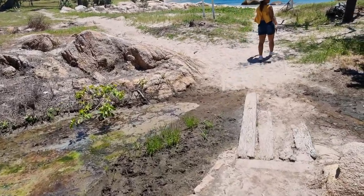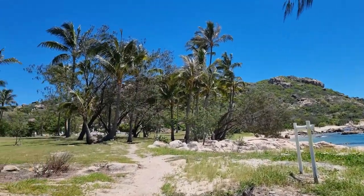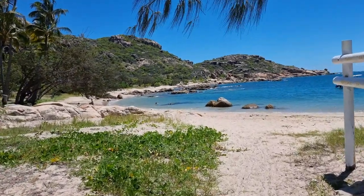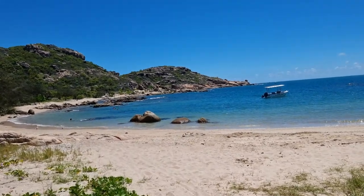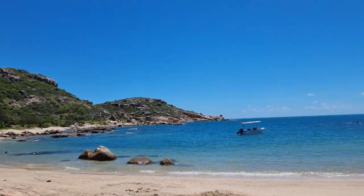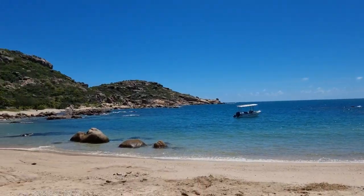Come around the corner, heading towards Horseshoe Bay. It's a nice little bit of a bay here. Trees, palms, things off the back of this property. I don't know if it's a private beach, but this is the way the walking track goes. This is actually Murray Bay. So there you go. It's a nice little bay, very pretty. Again, all this beautiful granite outcrop that they have here. Alright, let's keep pushing on.